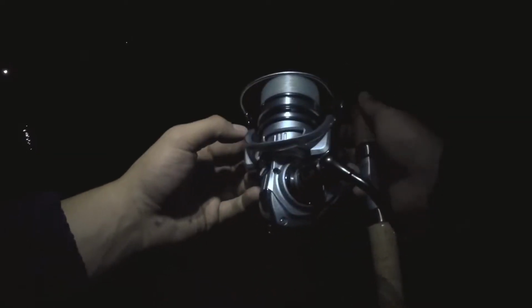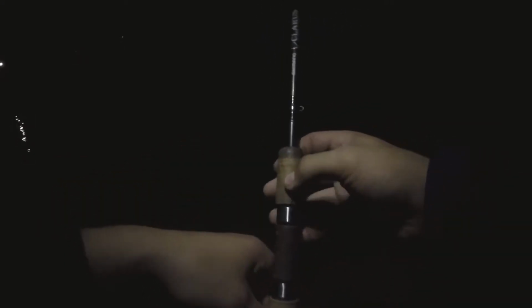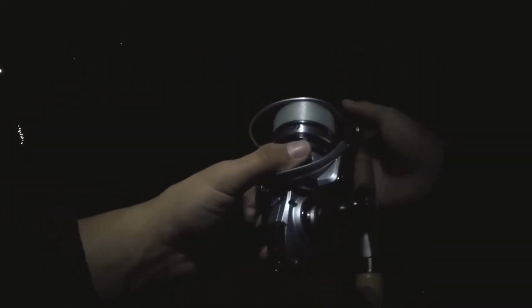Gear is a 4,000 size Daiwa Exceler and an 8'6" Shimano Clarus salmon steelhead rod that I use for surf perch fishing and other applications where a longer rod comes in handy. I have a 15 pound mono on. This reel has like 26 pounds of drag, but I only bought it for the line capacity for the longer casts with this rod. So wish me luck.